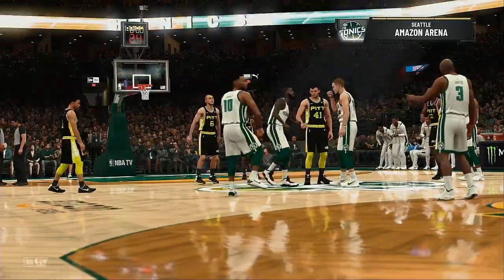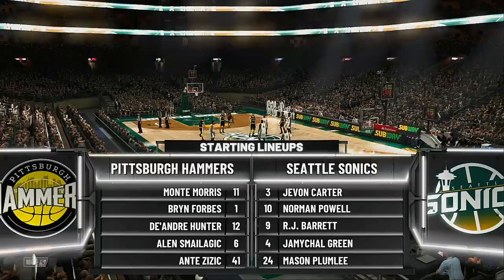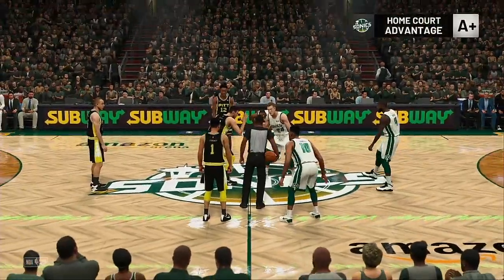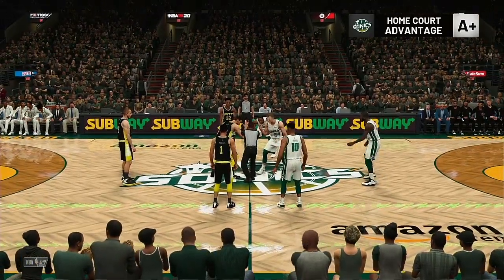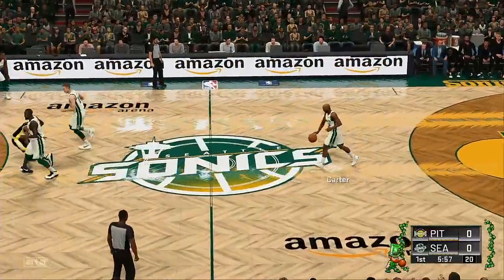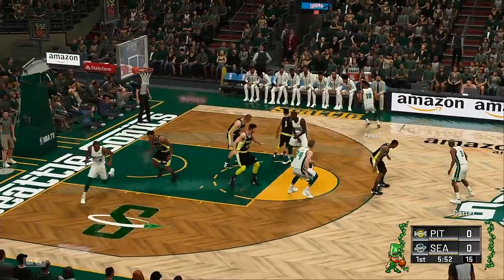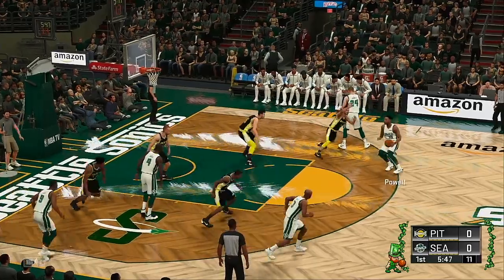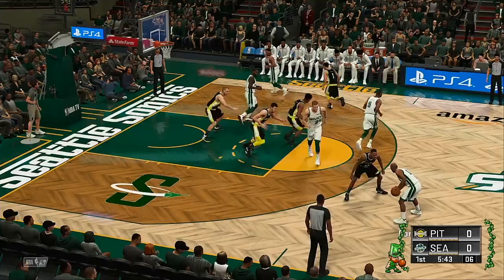St. Patrick's Day. I'm Kevin Harlan, along with Greg Anthony and Brent Berry, our terrific analysts, and David Aldridge is our sideline reporter. We'll see Pittsburgh facing Seattle. Tip-off goes to Seattle. Let's check out Pittsburgh's starting lineup. They've got Hunter. Monte Morris is out there with Zizic, and it's Forbes in at the two-guard spot. Now here's Powell. Six on the shot clock.